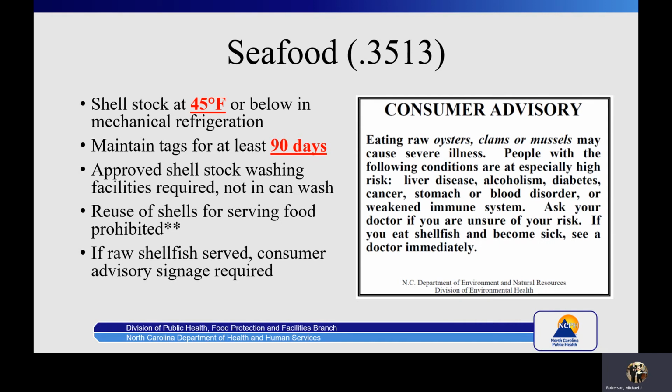Now, reuse of oyster shells for serving food is prohibited in the rules. However, there was a law passed that allows the reuse of oyster shells, which is going to be North Carolina General Statute 138-248C3.